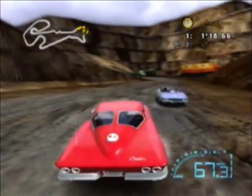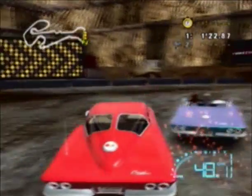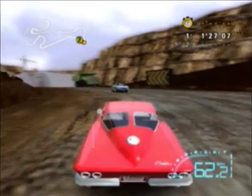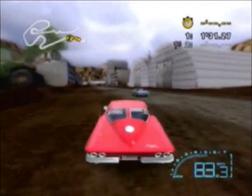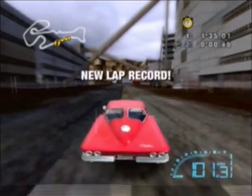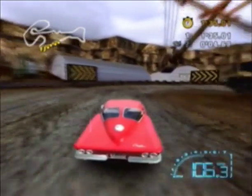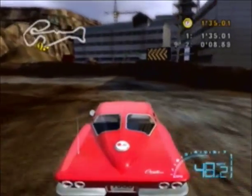I'll be glad once we get upgrades for this car right here, we should be fine. Now, once you go into a different generation of Corvettes, when you first start, you will not get the upgrades that you got from the last car, unfortunately. It's kind of a long race here, actually. That's going to be a tight corner to deal with right there.